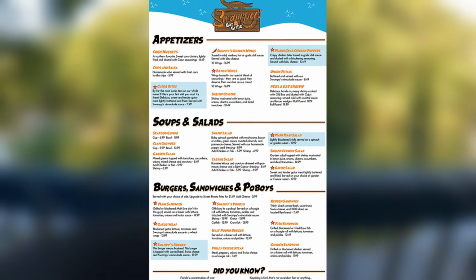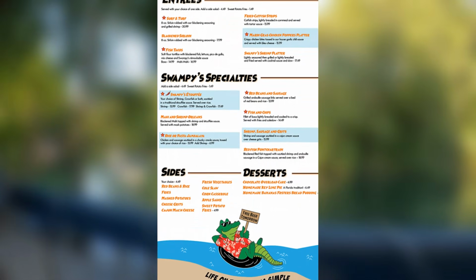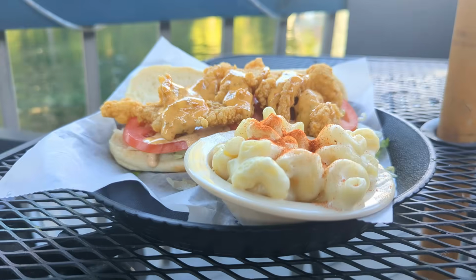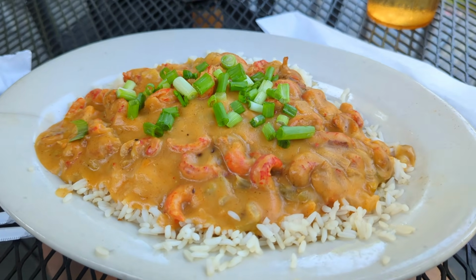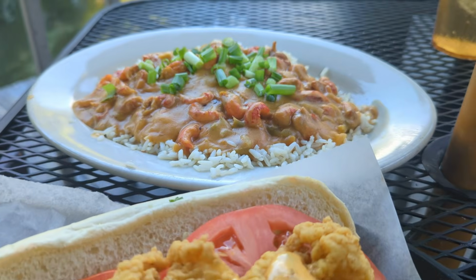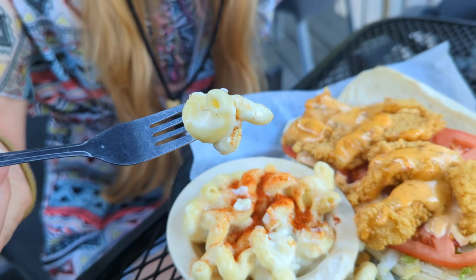After a few minutes of enjoying the views, it was time to order, and we found no shortage of options to choose from. I went with the catfish po' boy and Cajun mac and cheese, while Skylar couldn't pass on one of his very favorite dishes, crawfish etouffee. After some time admiring our food, it was finally time to eat.